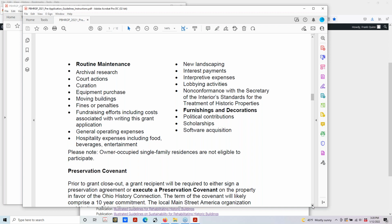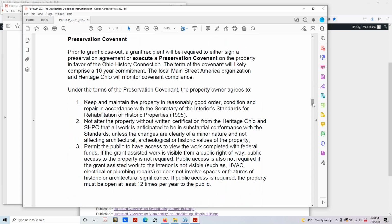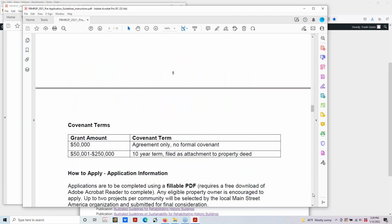So as we mentioned, there's a preservation covenant that is executed with the Preservation Office for a grant amount over $50,000. And that covenant agreement basically says that you as a property owner promise to keep your property in good condition and that you promise to maintain the historic significance of the property for the full term of that preservation covenant. There is also the potential for having access, depending on if work is done on the interior or the exterior of the building. And if you have specific questions about a proposed grant and what kind of covenant access that might require, we'd be happy to talk with you again one-on-one and answer those questions.